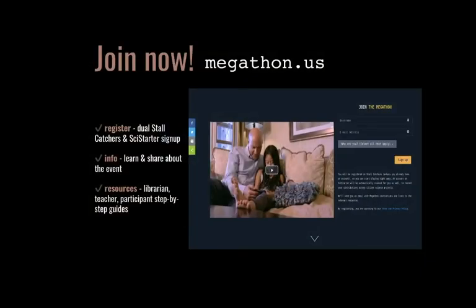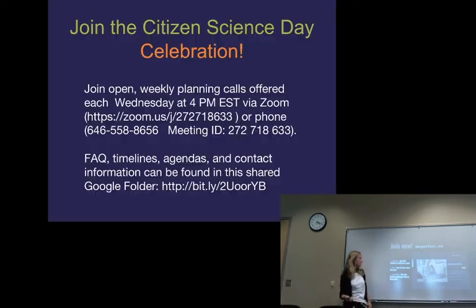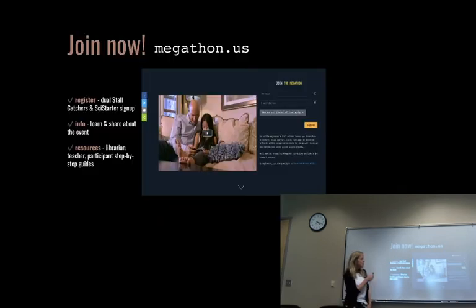Megathon.us is where you can sign up. And by the way, even if you can't come to the library, Robin can talk about this, but your library will have a team that you can join even if you do this from home. You can do it from your phone. You can do it from wherever you want. But it would be fun and have a lot of impact if you joined your library's team. But it would be great if you came to the library, but if you didn't, there's ways that you can get involved anyway. On megathon.us, when you sign up for the Megathon, it also gives you an account on SciStarter.